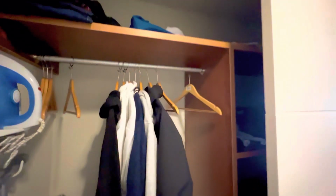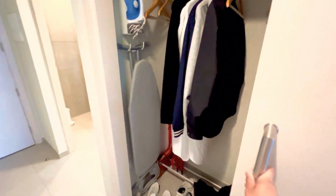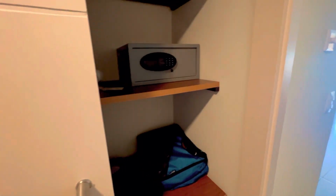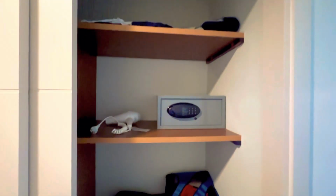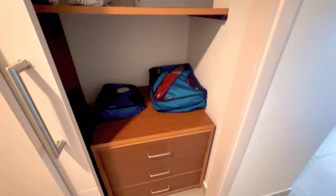And over here is some closet space. They have an ironing board. And if you open the other side, there's your safe and more storage space.